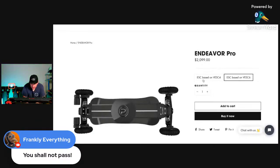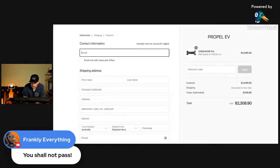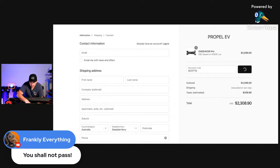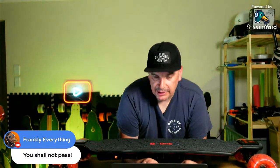Let's have a look. Right, so it's now in stock. I think they'll probably be about to take that off, so no stress. So there's the Vest 6. Let's go buy now. I'm not buying, I just want to see how much my discount adds. About $100, I'm guessing. Okay, $62.97 American, that's close to $100 Australian. So it brings it down to, with all your taxes and so on, $2239 for the Endevor Pro with the new Vest 6. It's certainly not the cheapest board in the world, but those who have ridden it will probably agree that the Endevor Pro is a beautiful board, and I think it's worth every cent.